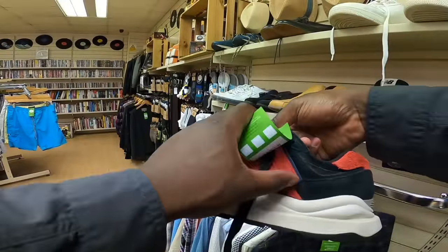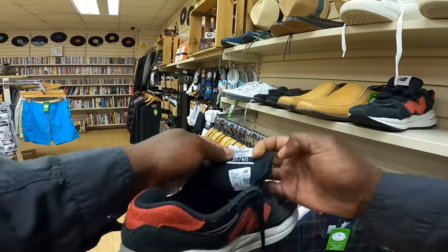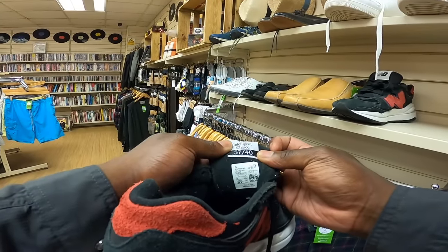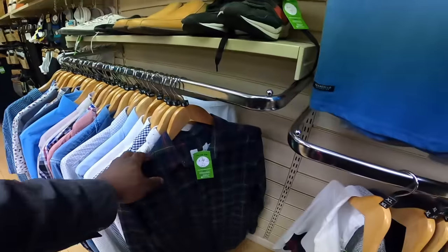Got some New Balance here. We bought 20 quid, so I'm not even going to consider them. They are cool though, the 5740? I don't know. But yeah, it's just too expensive.